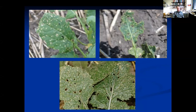Our common varieties of canola, and most of probably what you guys are growing in Montana, are brassica napus, which are the more sensitive varieties to flea beetle damage.